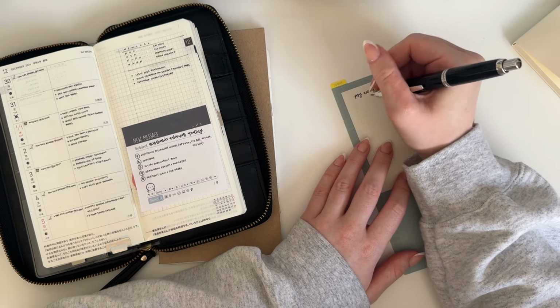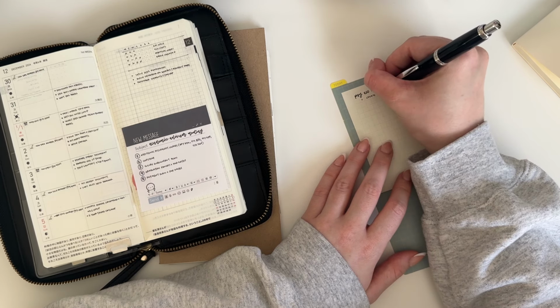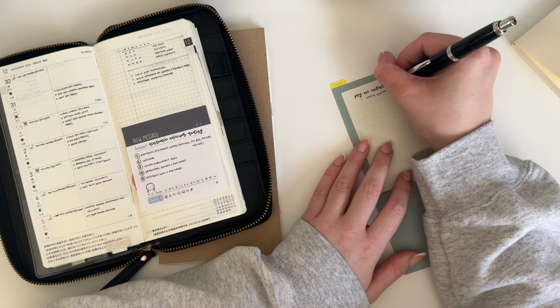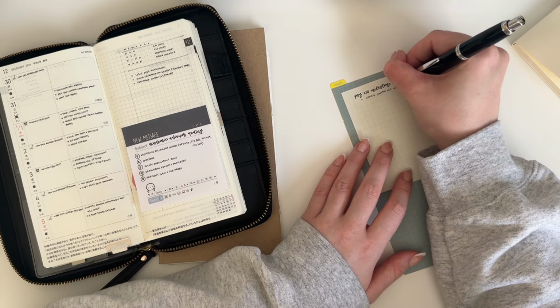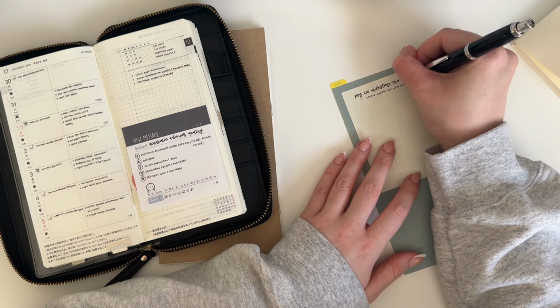For this sticky note, I am breaking down some milestones for my final paper into smaller, more manageable tasks. I really like to do this as a way to make sure I don't get too overwhelmed by just one big task.